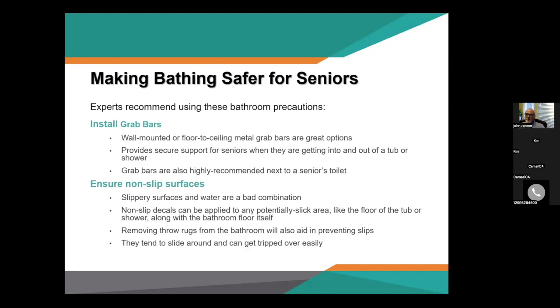Provide secure support for seniors when they are getting into and out of a tub or shower. Grab bars are also highly recommended next to senior toilets. Besides the shower or tub, the next item in the bathroom that showed as the most dangerous was when toileting. And so these can be very handy next to the toilet as well.